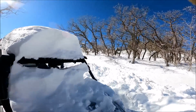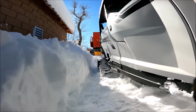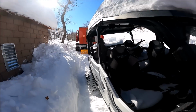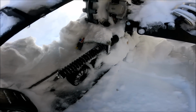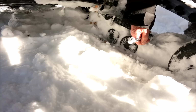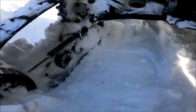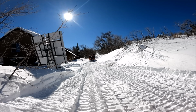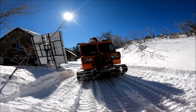We're getting there. That sucker's in there. All right, that little bolt right there fell out, so I just had to put that in there. Ken and his crew were down lower on another cabin shoveling the roof off a couple outbuildings. So they're going to come help us finish digging this bugger out.